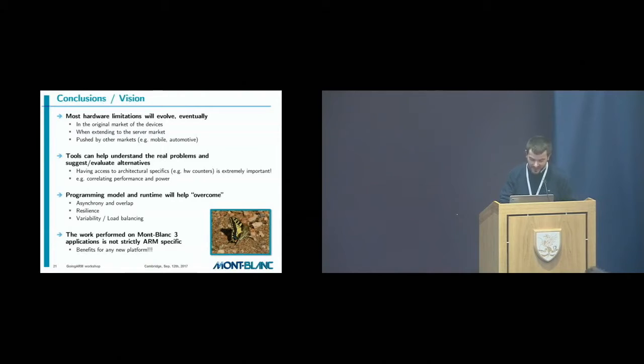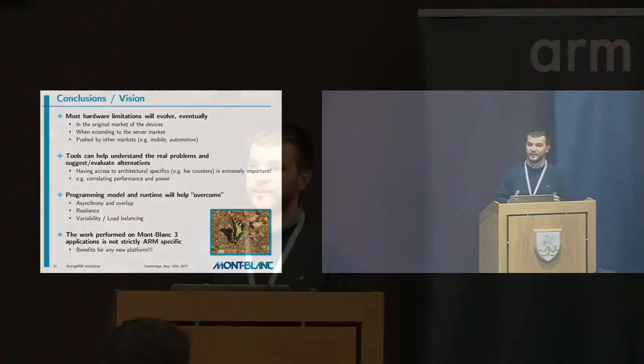And anyhow, the key message here is that the work performed here is not 100% ARM-based. And actually, here is the explanation of the butterfly effect. I mean, what we are doing here is mostly helping the community. And actually, most of the things that I was showing here are not ARM-specific. So it is something that is really going beyond and helping evolve high-performance computing in general. So who knows what the effects of what we are presenting here will be.